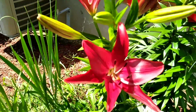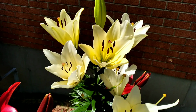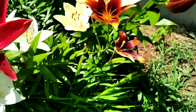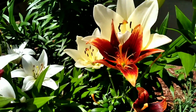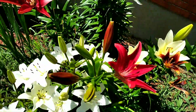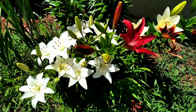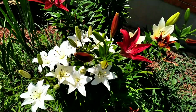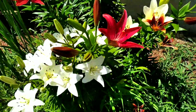Oh my goodness. Wonderful, wonderful flowers. They're doing so well, even with the heat. I'm so happy with that. Look at them. So happy, so pretty. Insects are loving them. They're providing an awesome bit of color, just awesome. Something to behold.